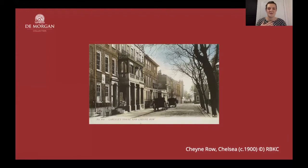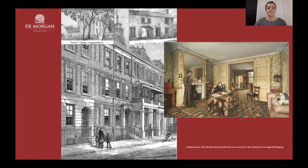So he did what was available to him as a poor artist, which was to move back in with his mum. His father had recently passed away, so that was probably a secondary reason for him to choose to go back home, and his mother was living at the time on Cheney Row in Chelsea with his sister Mary.